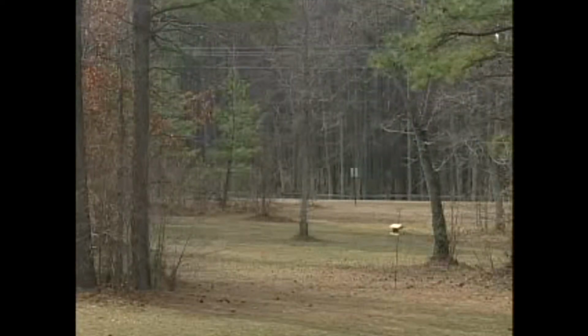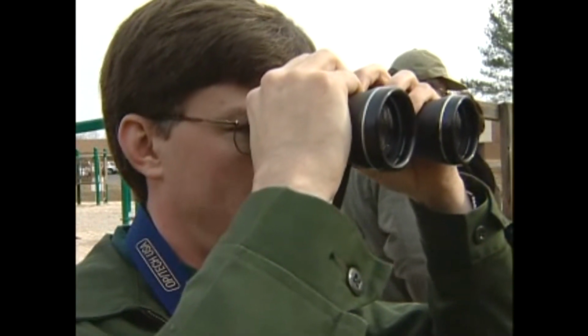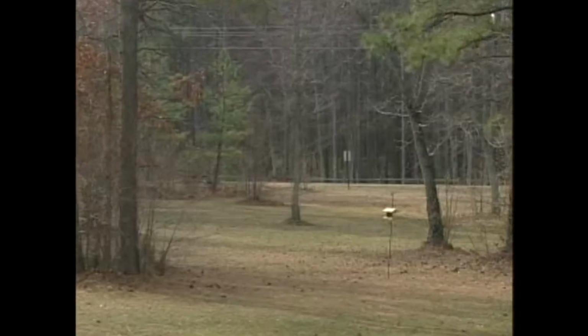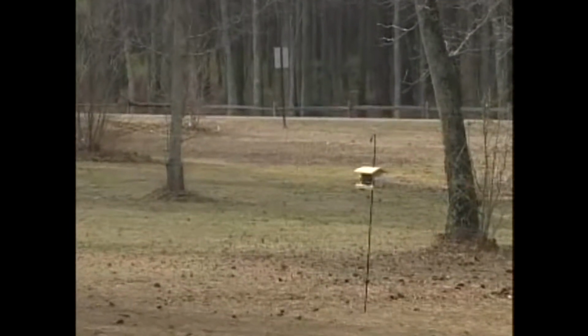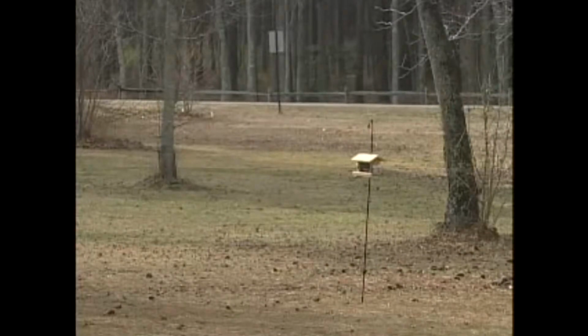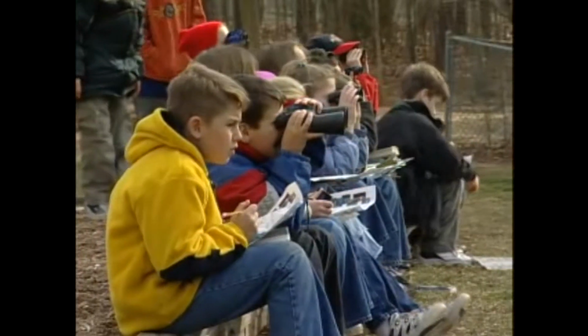The birds were back in a matter of minutes. Okay, we've got 2 juncos now. 3, 4, 5 juncos. 5 juncos. 6, 7, 8. A goldfinch. The downy is still on the bird feeder. There's a titmouse in the feeder.